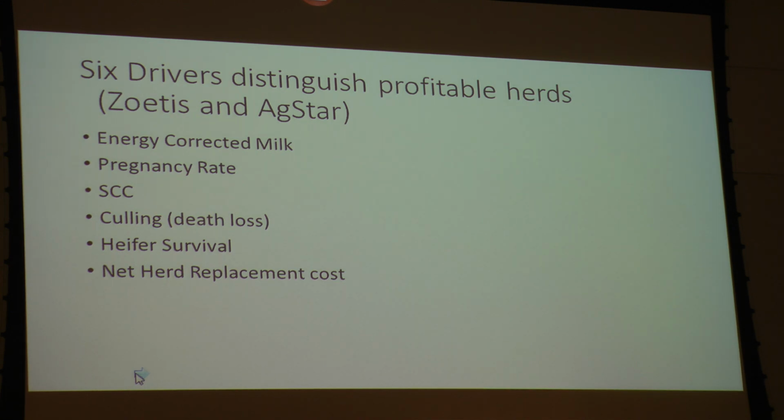benefits we might get. And then culling, death loss, heifer survival, and then also they had what was net herd replacement cost per hundredweight. So this looks at what is the cost of your replacement as a function divided by the milk produced. And so they found that that was a big delimiter in terms of one of these 6 drivers.